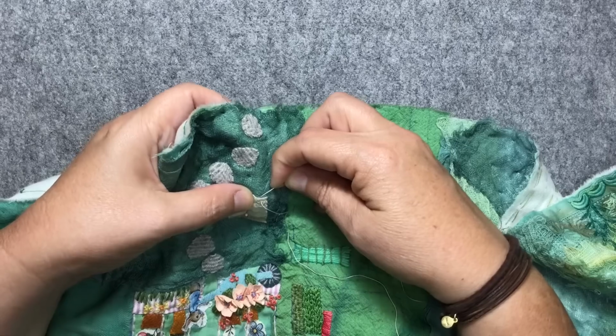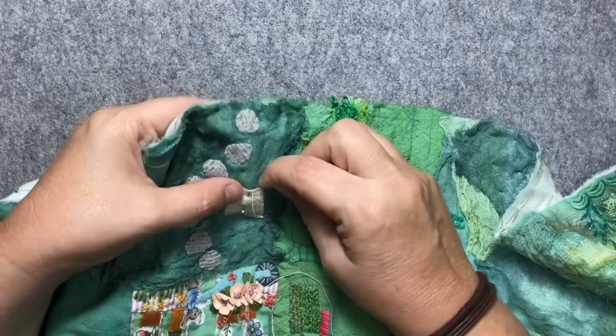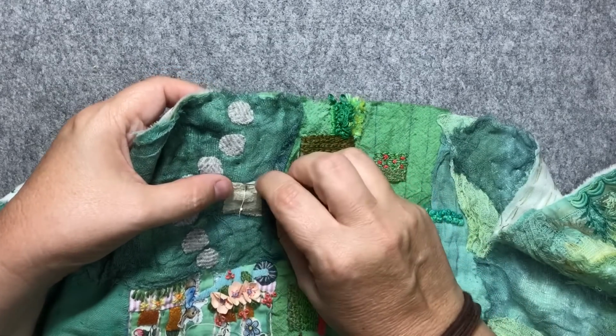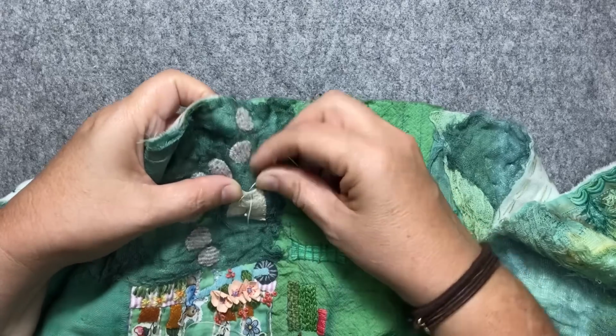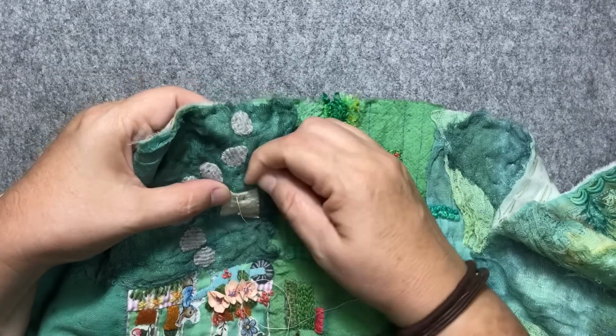So I'm going to just do my two pots today and see how they look, and then next week I might add some more pots. I love a random collection of pots. I've actually got that in my garden.